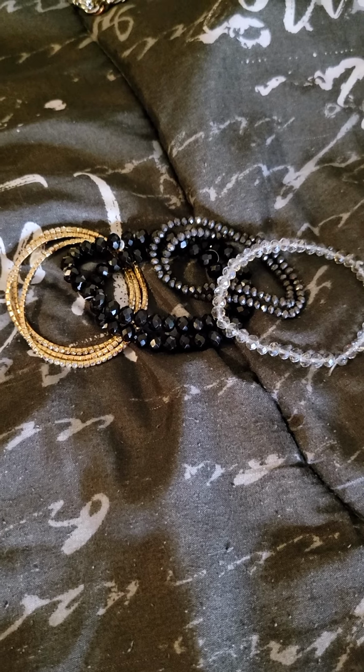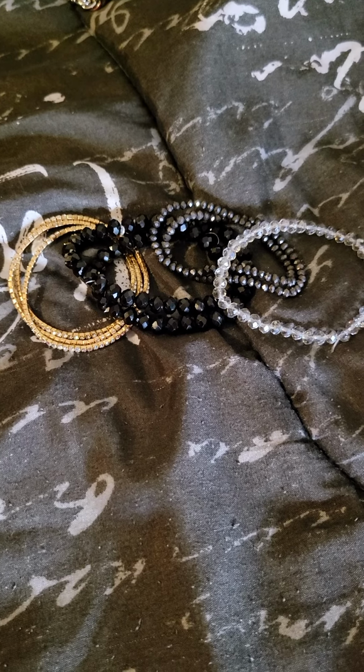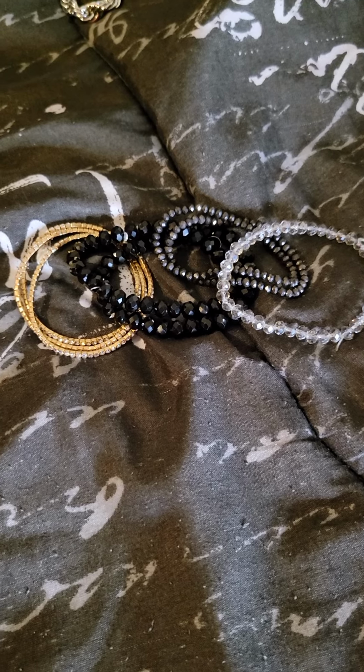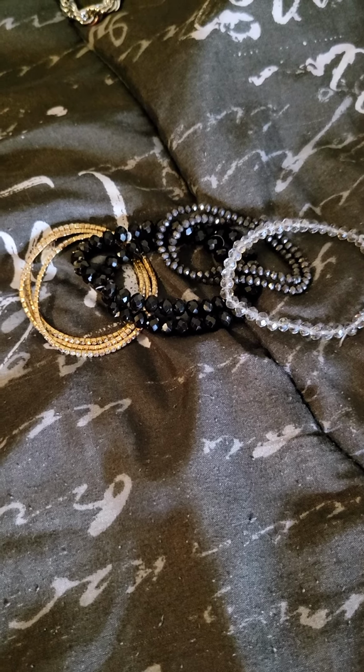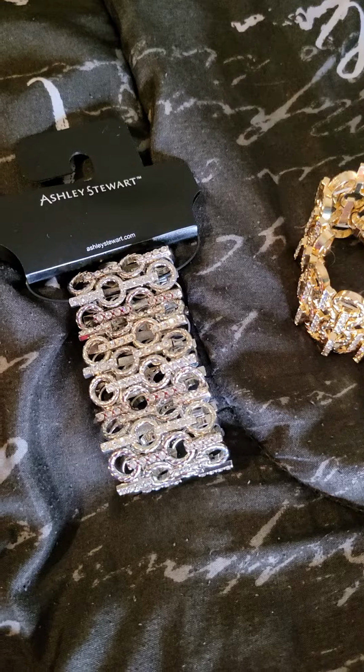I can't remember how much these were, but like I said, I purchased the earrings just to get these because I saw how versatile this set was. And I've worn these all together. I've worn them separate, and they're all nicely stretched, and I love them. Let's go to the next piece.